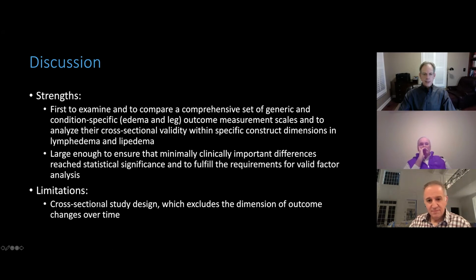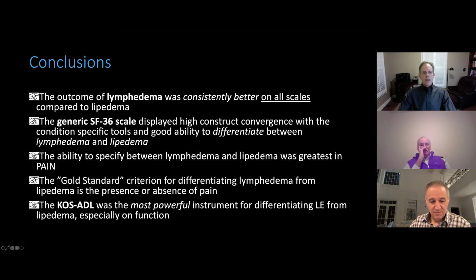The limitations, I think Tony's already brought that up. It was a cross-sectional study, which excludes the dimensions of outcome changes over time. And here are the 5 takeaway points from the article. The outcome of lymphedema, again, was consistently better on all scales when compared to lipedema. The generic SF36 scale displayed high construct convergence with the condition-specific tools and a good ability to differentiate between lymphedema and lipedema. I think that's important.